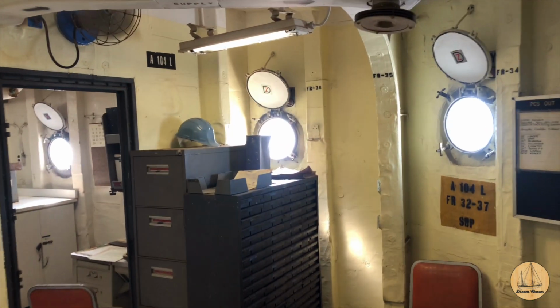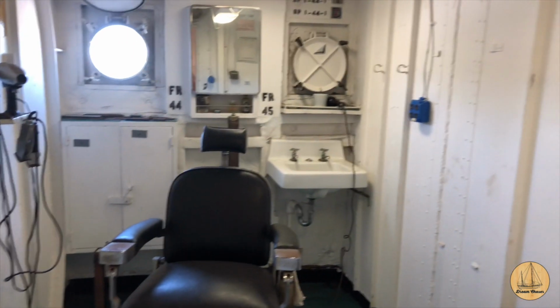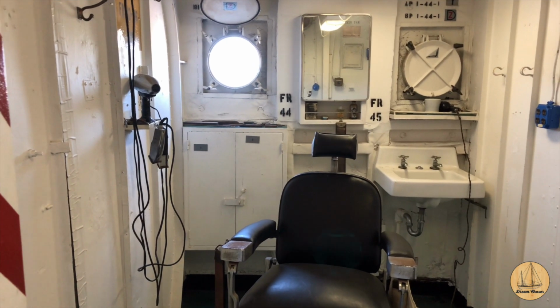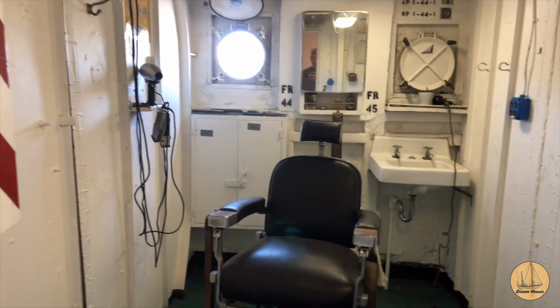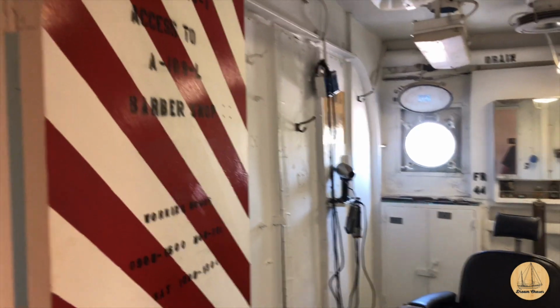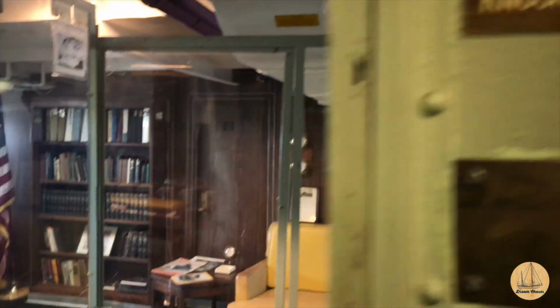Here we have the ship's office, ship store, and barbershop. Barbershop's not big and fancy, but then again, a buzz cut didn't take a whole lot of space and tools, did it? Your average barber has that red and white pole. Well, here we just paint the door red and white. It's open, I guess they're open.